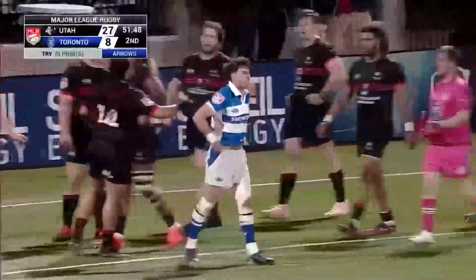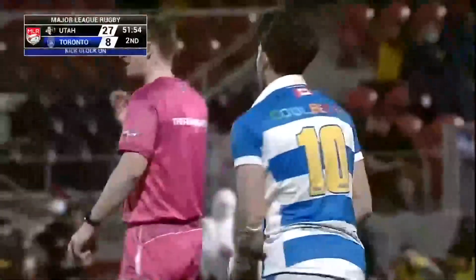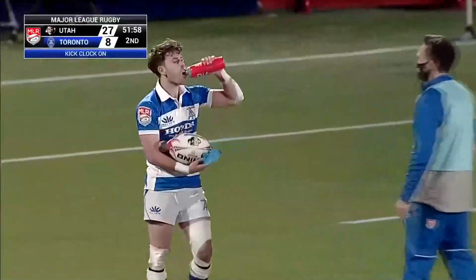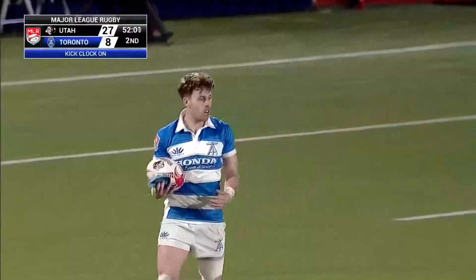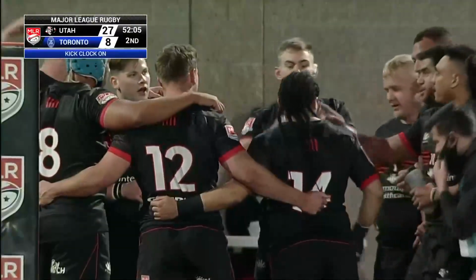And responding right away. That was a much needed response. And from that line out, they attacked that seam between the forwards and backs. So got some go forward ball. A few phases later, playing an advantage. A beautiful step and score. And let's see if this is the catalyst that's going to bring Toronto back into this match.